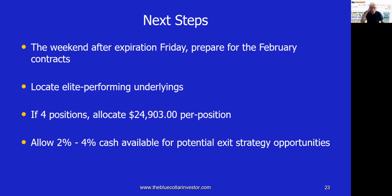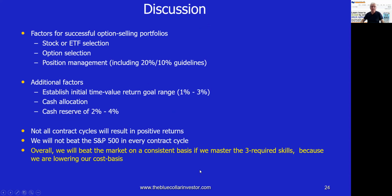I showed you how to do it with the select sector spiders. In my material, you see how to do it with individual stocks. If you're going to use 4 positions, you allocate, in this particular case, $24,903 per position, because we have a little bit, about $100 less cash per position than we had for the January contracts, because we lost $385. Remember, we still need to set aside about $2,000 to $4,000 for potential exit strategy executions. And the process just starts all over again.